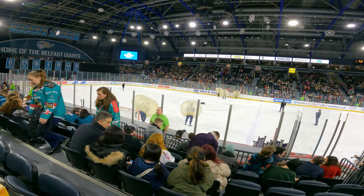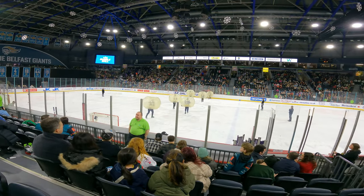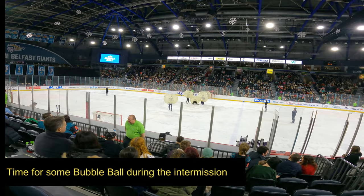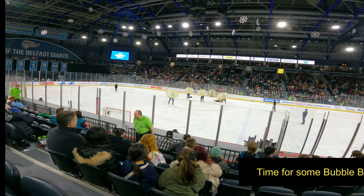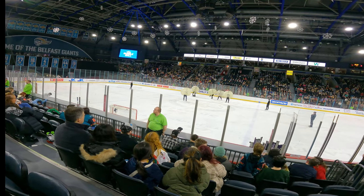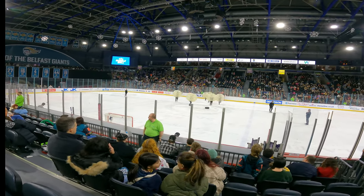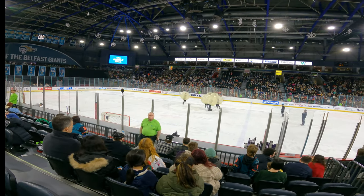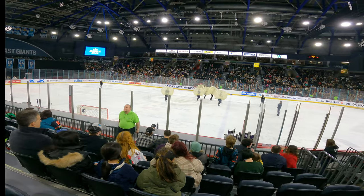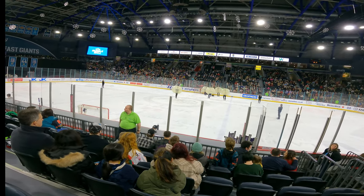Ready, steady, better, come on, let's go. This is a game that they have during the intermission. It's called Bubble Ball, and it's quite funny. You have, I think, three guys on each team, and basically their whole body's in a bubble, and they have to play with a big puck. It's a super huge size, like a big pillow, and they try to run around and get the puck into the net, and when they fall down, it's really hard to get up.